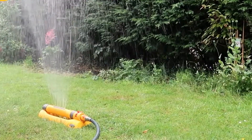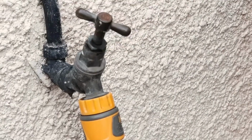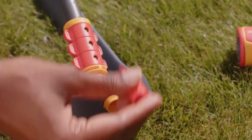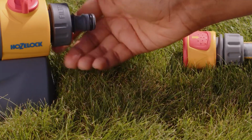What's more, the thoughtful design of the sprinkler guarantees stability on any type of lawn, so there's no need to worry about it toppling over or shifting positions while you water your garden. Say goodbye to dry patches and uneven watering on your lawn, as the Hozelock Sprinkler Pro will transform your yard to a lush and vibrant green.